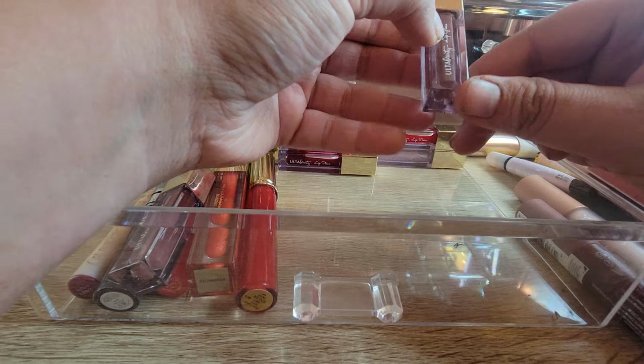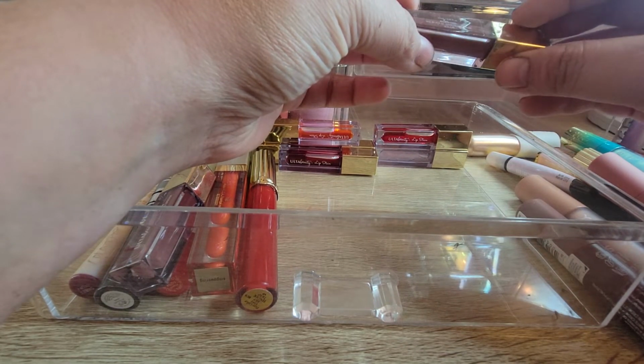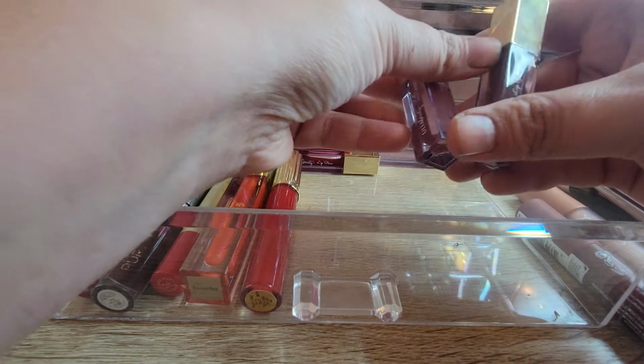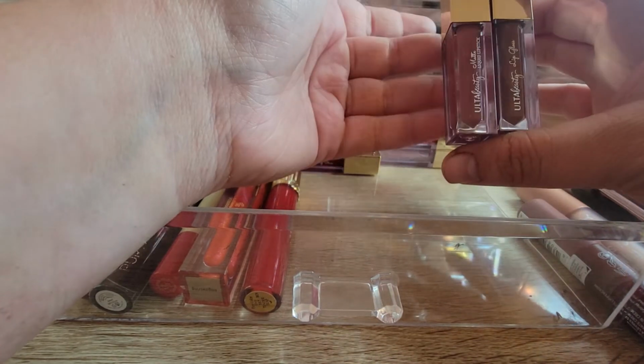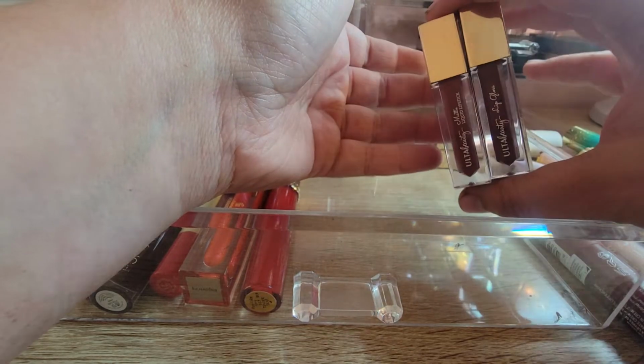I have this Ultra Beauty lip gloss. I just don't really have a shade. So I have this one and this one. This is a liquid lipstick. I'm going to declutter both just because I have other lip glosses and I don't really wear liquid lipstick that much. So I'm just going to declutter both of these.